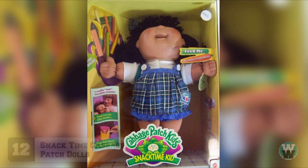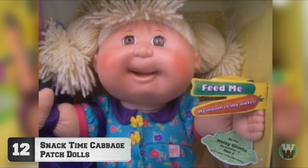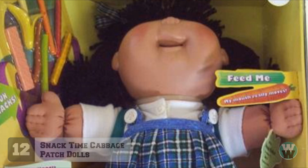Number 12. Snack Time Cabbage Patch Kids. In the 1980s, Cabbage Patch Kids were all the rage and nearly every girl had one. These particular dolls came with plastic food you could feed into their mouths. But the dolls had an appetite for children's fingers and hair too. And without an off switch, there were reports of kids who had their fingers caught in the doll's mouth. Parents were shocked that the company would make such a product.